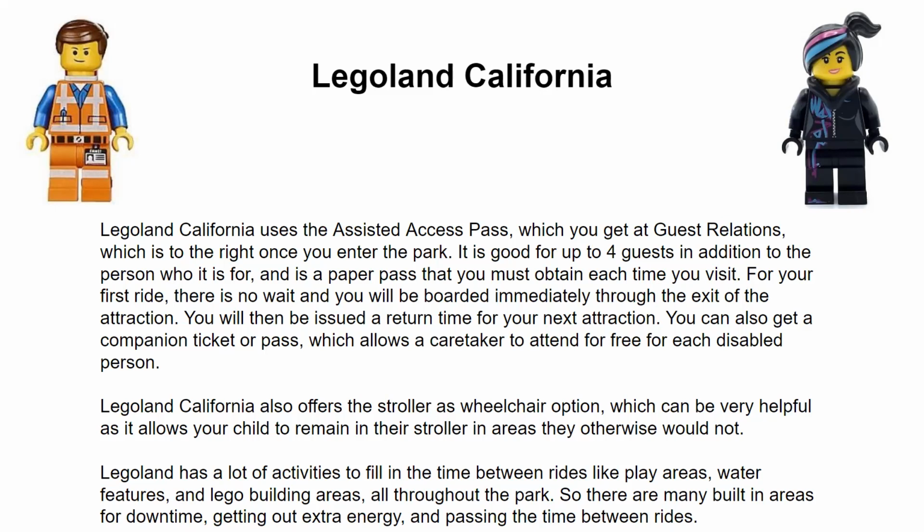Legoland also offers the stroller as a wheelchair option, which again is very helpful as it allows your child to remain in the stroller in areas they otherwise would not be able to. It's certainly good if your child's feeling overwhelmed and is overstimulated.